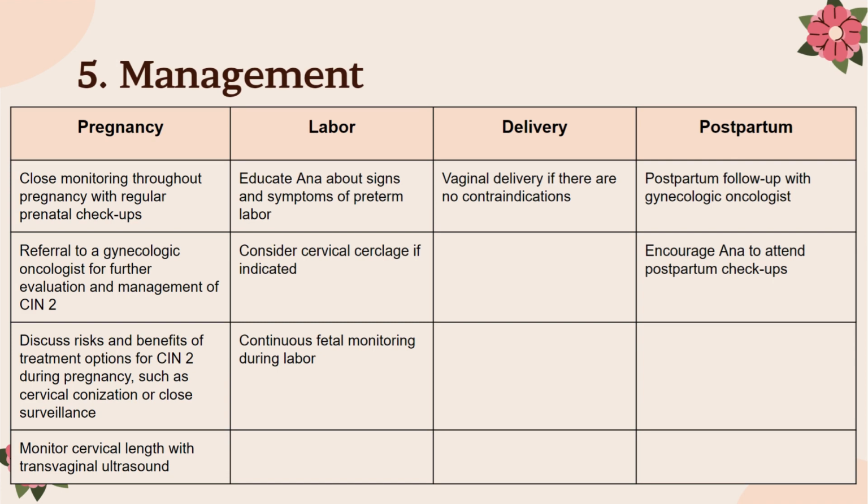So, first, with the course of her pregnancy, we have to have close monitoring throughout her pregnancy with regular prenatal checkups, because this is essential to monitor both the progress of the pregnancy and the status of the cervical intraepithelial neoplasia 2 or CIN2. This allows for early detection of any complications and timely intervention.